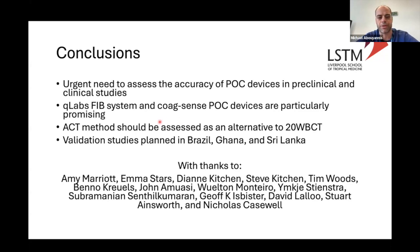The ACT method also seems promising and should be assessed as a potential alternative to the 20-minute whole blood clotting test. And we're working with partners in Brazil, Ghana, and Sri Lanka to hopefully undertake validation studies in the near future. And we would encourage others to do the same and to explore the potential promise of these devices.